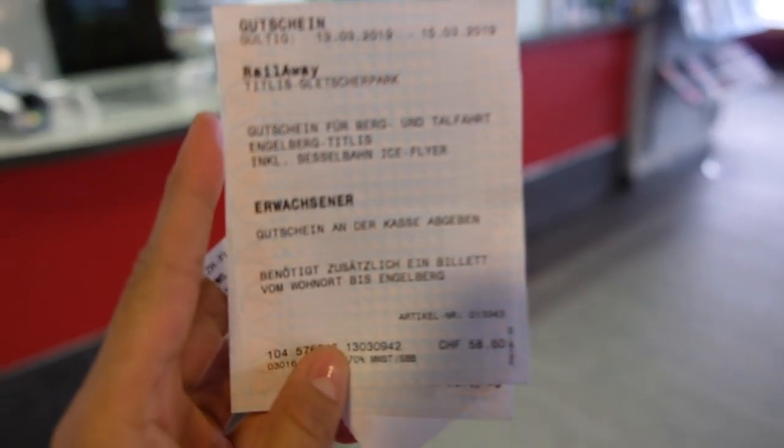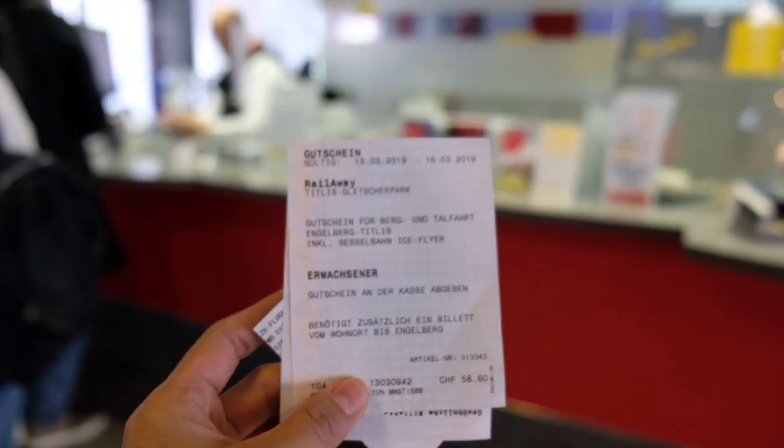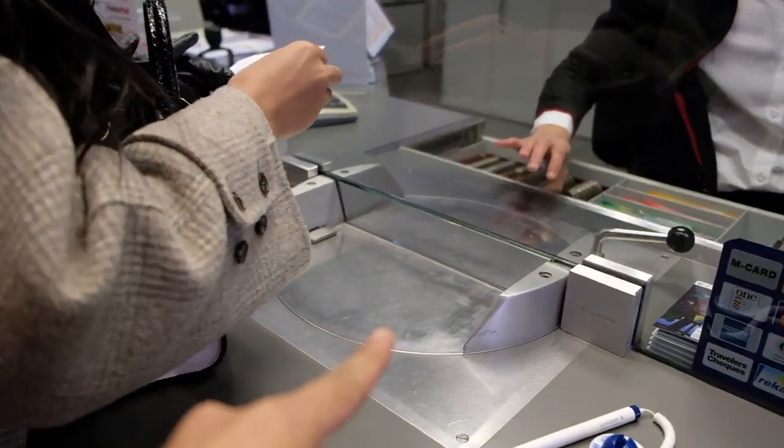So guys, from Engelberg station, there will be a free shuttle bus going to the cable car, or it's a 10-minute walk. You just go there on that side. But of course, we're going to take the free shuttle. So we have this ticket, then we're going to present it to this counter just inside Engelberg station, and we need a voucher for this one. So you change your ticket over here, they'll give you a voucher.